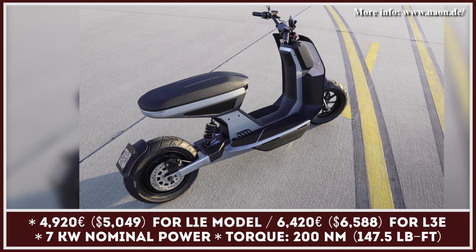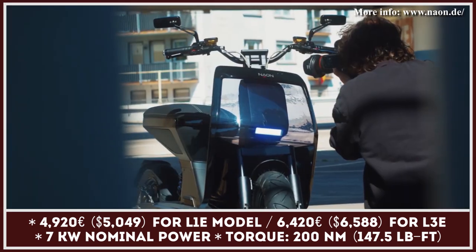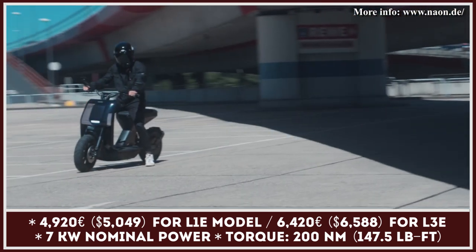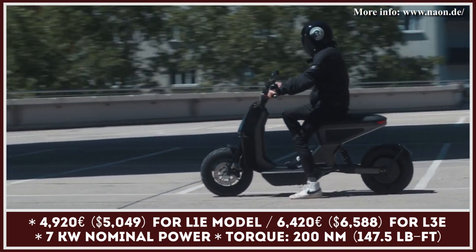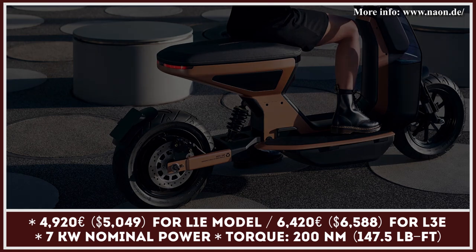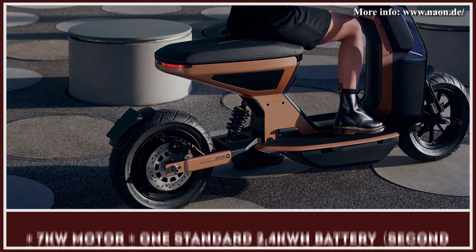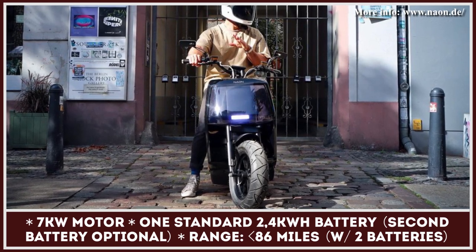Neon is a premium electric scooter by a Germany-based electric mobility startup. This model received a minimalist design with glossy black body finishes and a transparent windshield in the middle. Just like many modern scooters, Neon comes with a set of detachable batteries. They have a 2.4 kilowatt hour capacity each. What's different about this scooter, though, is the battery pack's placement. They're located under the footrest, not under the seat.